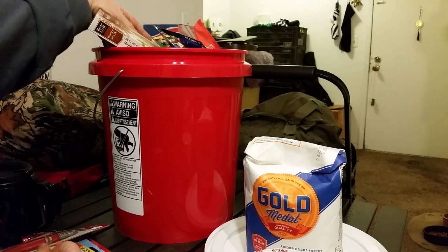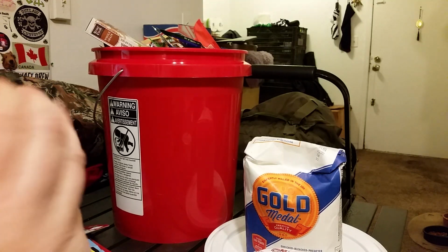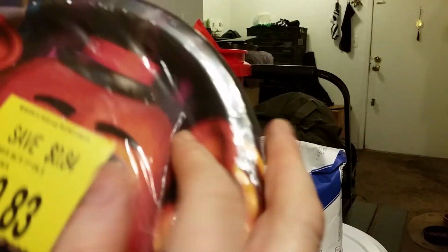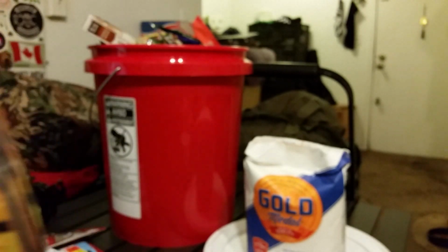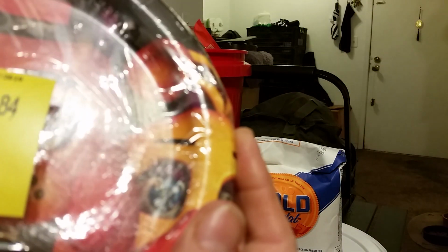So I got that. And then I found this pack of, let's see, there are 8 small plates. The package got poked, but that's okay because I put it in another package anyway. 83 cents. And it's got someone's face on it.